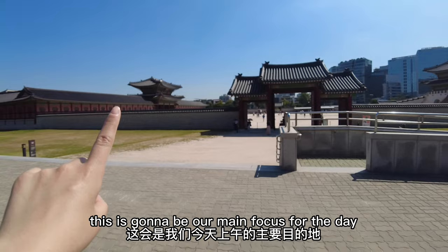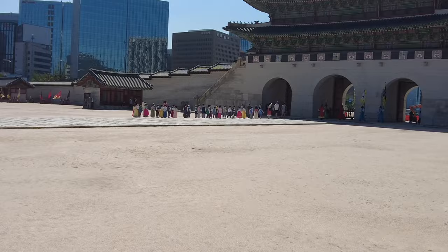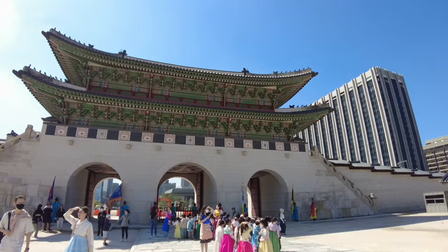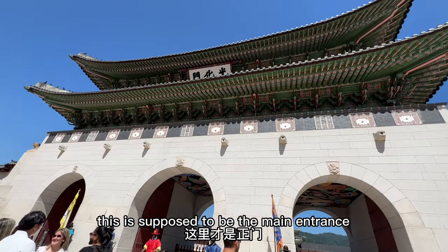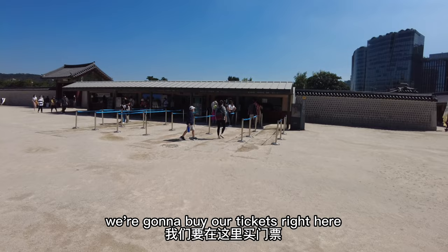Oh my god, there's a lot of children there. Are they having a field trip or something? Oh, they're so cute! This is supposed to be the main entrance. You can see the security guy here. We're gonna buy our tickets right here.